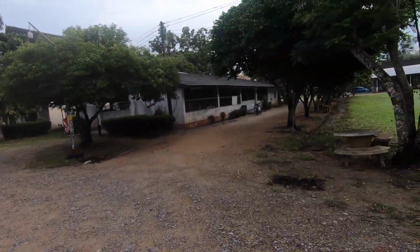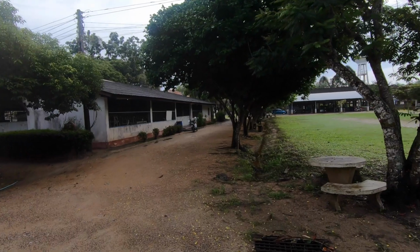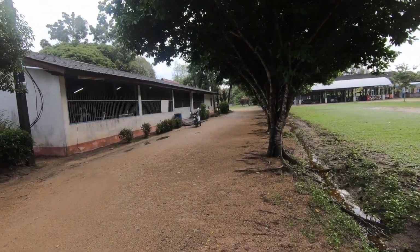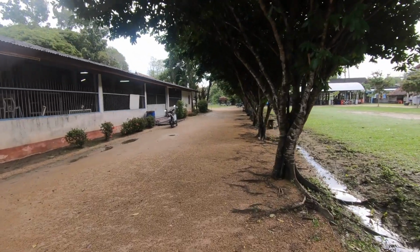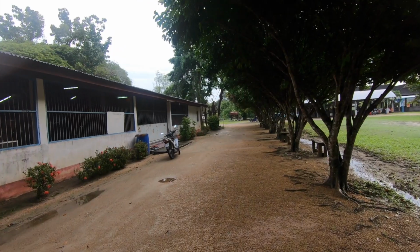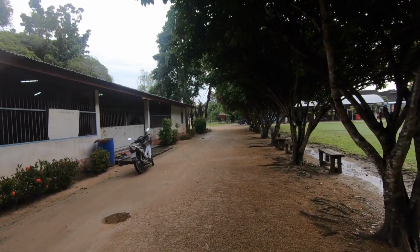So we'll go back around this way. There seems to be people around in here. Could be a funeral or something. Yeah, it is. So yeah, there's a body in there.